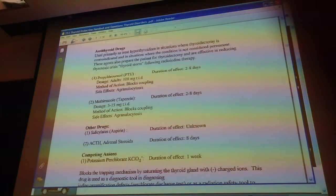So the problem then also is how long do we stop it? Notice it says we need to stop it for a few days. Most people stop it for about 3 days because it gets very dangerous if you stop it longer than that. But here's the problem with both of these two anti-thyroid drugs. After about 6 months, the patient's going to start developing agranulocytosis.